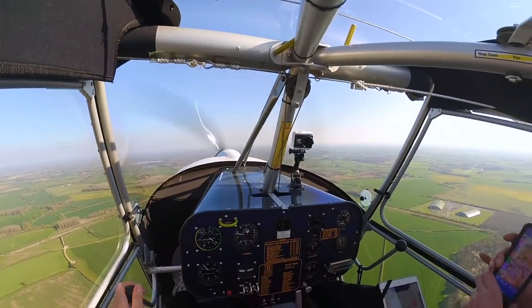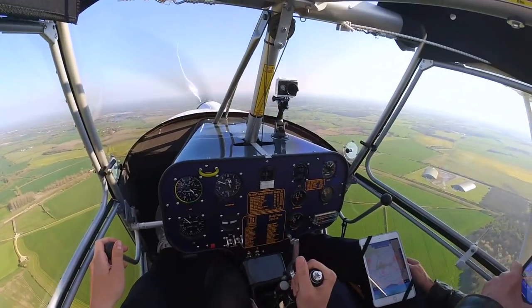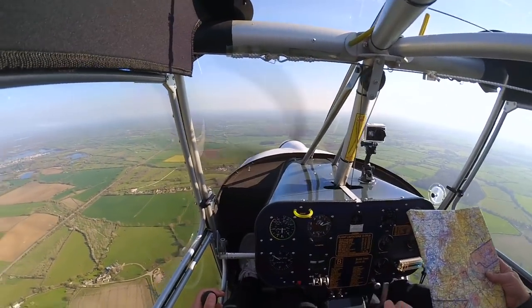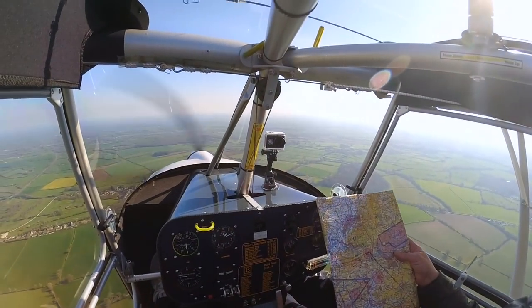That's good. Okay, so I'm looking for 147 degrees from now on. Kemble, 147 degrees. So, can you see Oaksey Park Airfield? Which should be down here somewhere on our left, I believe?